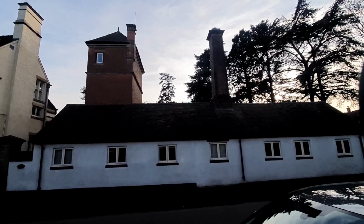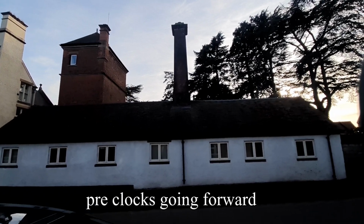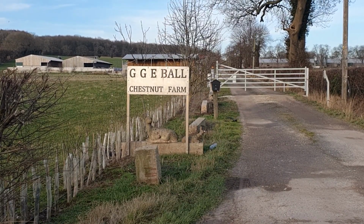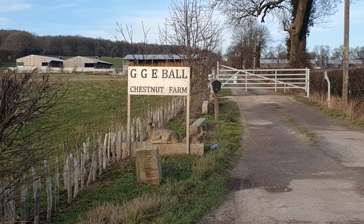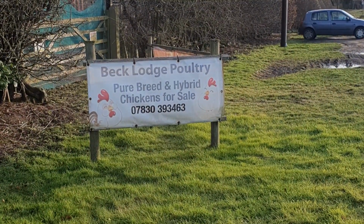Right, time's ticking anyway. It's 4 o'clock now, so I've got about an hour and 40 minutes before it's dark. I think I've only got about 3 miles to go. Plenty of time. Right, we're now heading out of Epperstone, and next stop is Calverton, I think. GG Ball, Chestnut Farm. It's known to be a good egg. I'm interested to know what a hybrid chicken is.